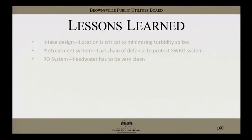So some of the lessons learned, maybe common sense to most, was we found that placing the intake structure on the north side of the shore was definitely a mistake. Locating that intake structure is critical to being able to minimize some of those turbidity spikes that cause so much havoc with those pretreatment systems. Pretreatment systems in a seawater facility have to be robust enough because you're going to have those varying parameters coming into the plant, and they've just got to be able to defend against those parameters going into the RO system. And we like to say that pretreatment system is your last defense before fouling your ROs. So it's got to be robust.